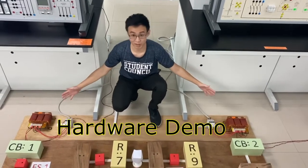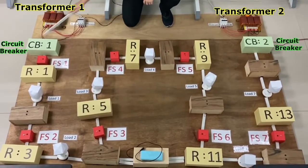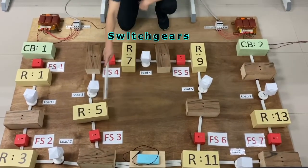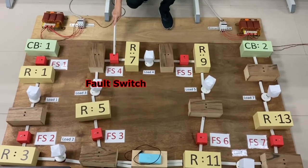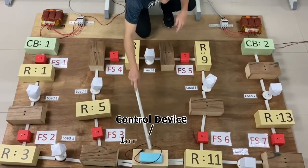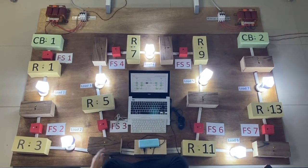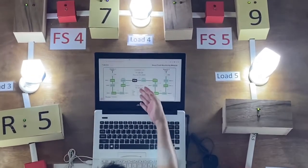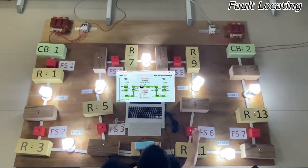This is the hardware prototype for my project. We have the transformer connected to the circuit breakers, and these boxes represent the switchgear, and those with labeling can be remotely controlled. The small red boxes represent the fault switch, and the last one is the centralized control device. This is the normal operating condition of my project with relay R7 normally open, which is reflected in this graphical user interface. Now we will try to simulate faults by turning on this one.